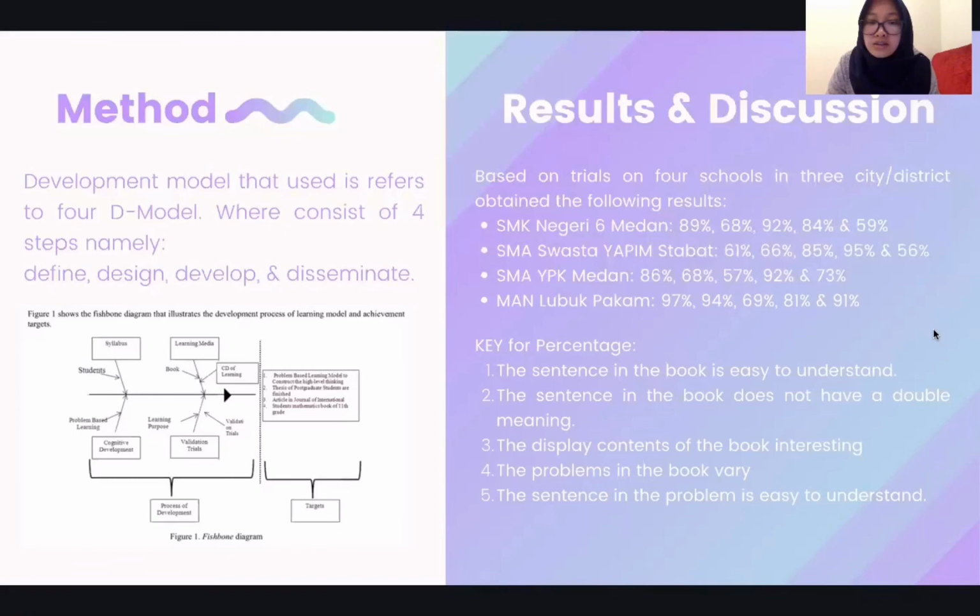92% said the display content of the book is very interesting. And 84% said the problems in the book vary. So not only one kind of problem, not too easy for them, but a challenge for them to do the math problems. 59% said the sentences in the problems are easy to understand. So they are easy and variative in terms of questions.